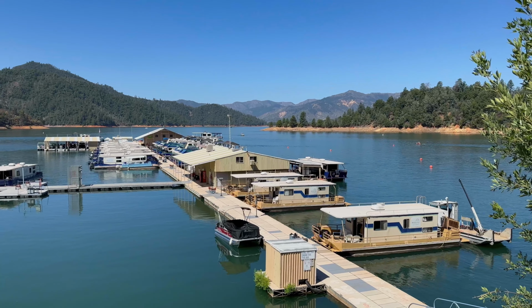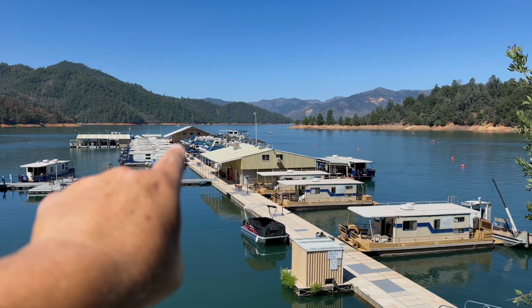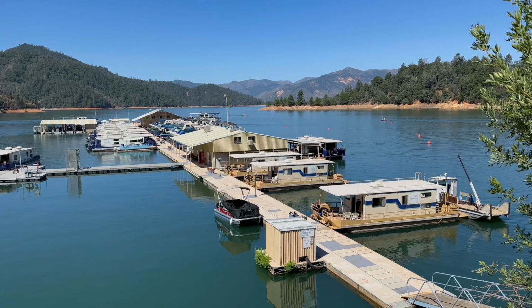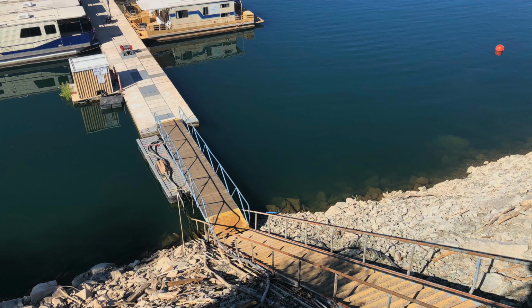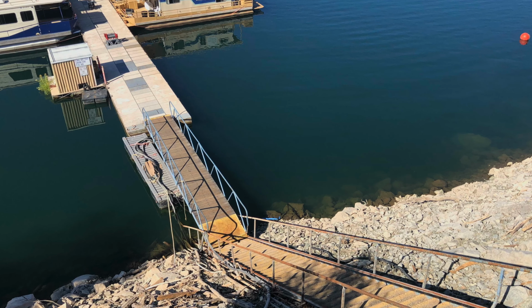So when you're ready to leave, you're going to walk down and go all the way to the building at the end of the marina to check in to get your boat. Now back in 2019, when the water levels were low, it was quite a walk down. It was even worse walking back up after a hot day on the lake.